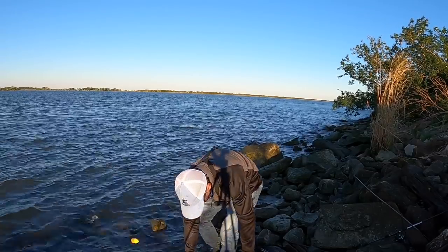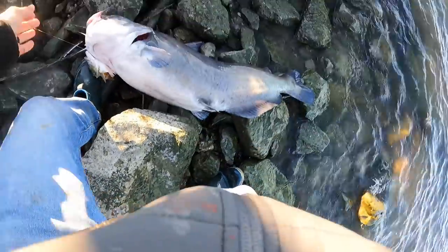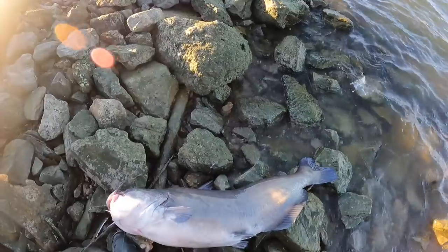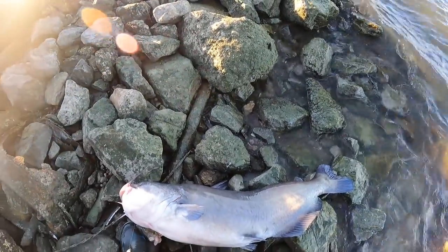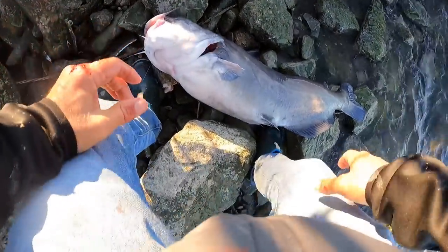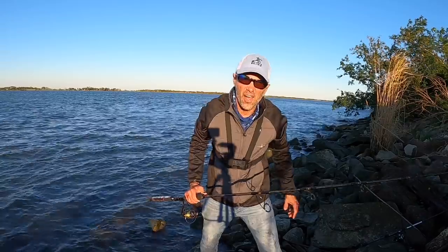Oh, goodness, this is a giant. This is a giant. Oh, let's get this rod up. Look at this guy. This is a freaking giant. Look at this fish. Oh, my goodness. Yeah, I don't want you to rest, dude. Sorry. No. Don't start flopping. All right.